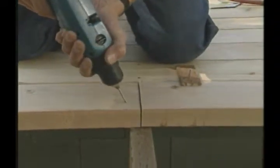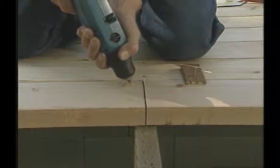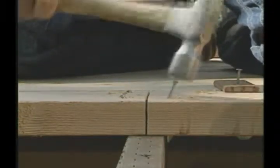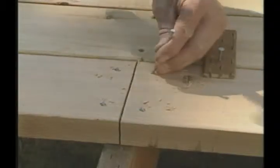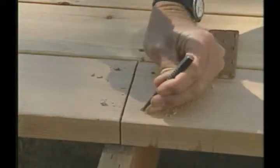Now here I want to show you how I butt two deck boards together over a single joist. To keep the nails from splitting the ends of the boards, first drill angled pilot holes. Now we don't always drill pilot holes in this cedar, but it's a must for almost every other wood. I leave a gap so the board ends can dry out if they get wet. Only one problem here. These joints will eventually fill with dirt.